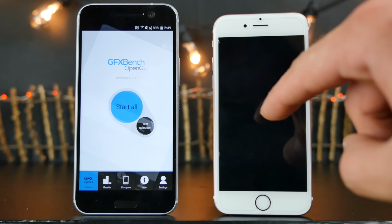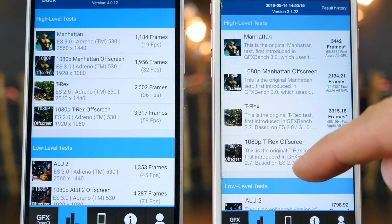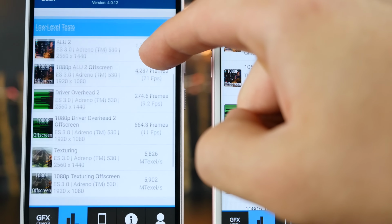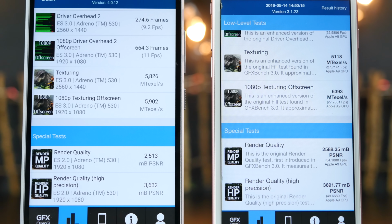Next up, I did test the graphical performance using GFX Bench using the same tests. The iPhone 6s kicked ass in almost every single test. But why is this? Because the iPhone does have less pixels to push. Having a quad HD display on the HTC 10 means that does take away from performance, especially in games, more intensive stuff. So no wonder the iPhone 6s has better results, but the HTC 10 isn't far behind.